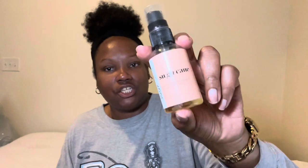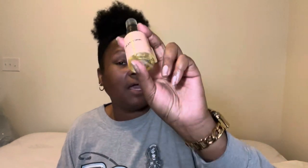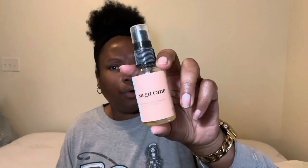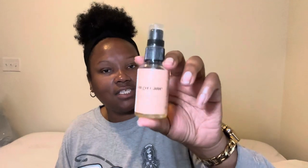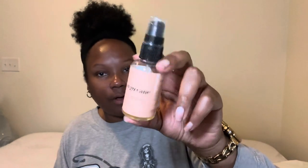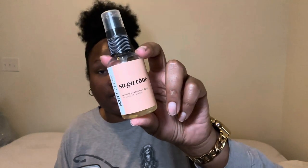Now, of course, when I jump out the shower, boom, I'm going to go in with my body oil, which is the sugar cane from the Body Pantry. Yes, sugar cane from the Body Pantry. You can get this at thebodypantry.com. And this is for my girl, Shanice Alicia, here on YouTube. So go watch her vlogs. She's an awesome vlogger, and she's an awesome business lady as well, because the Body Pantry is where it's at, okay? So moisturize my body down with the sugar cane.